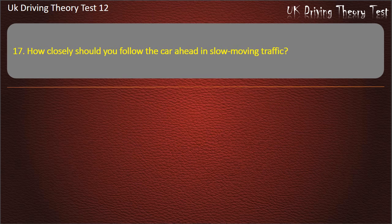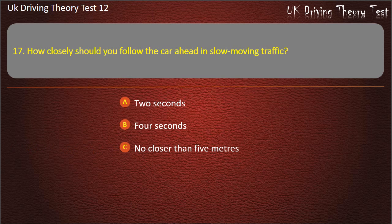Question 17. How closely should you follow the car ahead in slow-moving traffic? 2 seconds. 4 seconds. No closer than 5 meters. At a close but safe distance. Answer. At a close but safe distance.